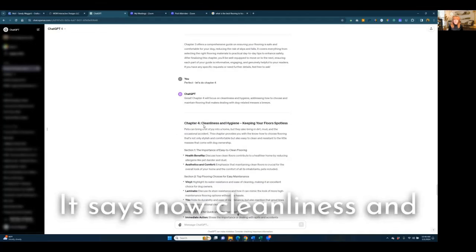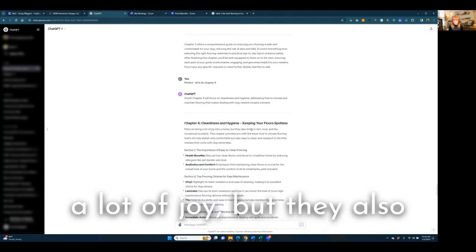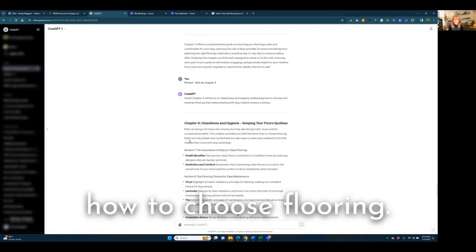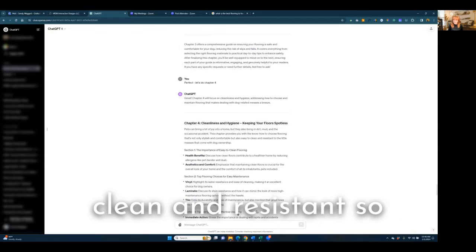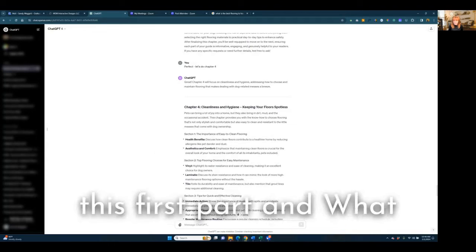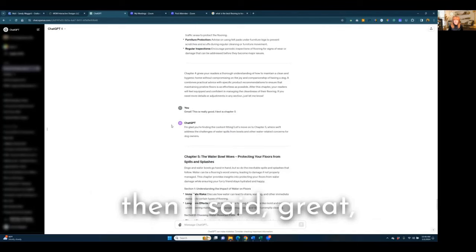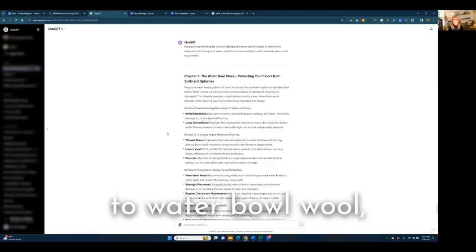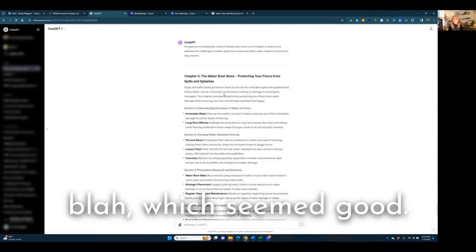It says now, cleanliness and hygiene, keeping your floor spotless. So I just read the beginning. Pets can bring a lot of joy, but they also bring dirt. This chapter provides you with the know-how to choose flooring that's not only stylish and comfortable, but easy to clean and resistant. So when I just read this first part, what it said sounded good, so I just let it roll. And then I said, great, this is really good. Next is chapter 5. And so it went on to water bowl woes, protecting your floors from spills and splashes. Dogs and water bowls go hand in hand, blah, blah, blah, which seemed good.